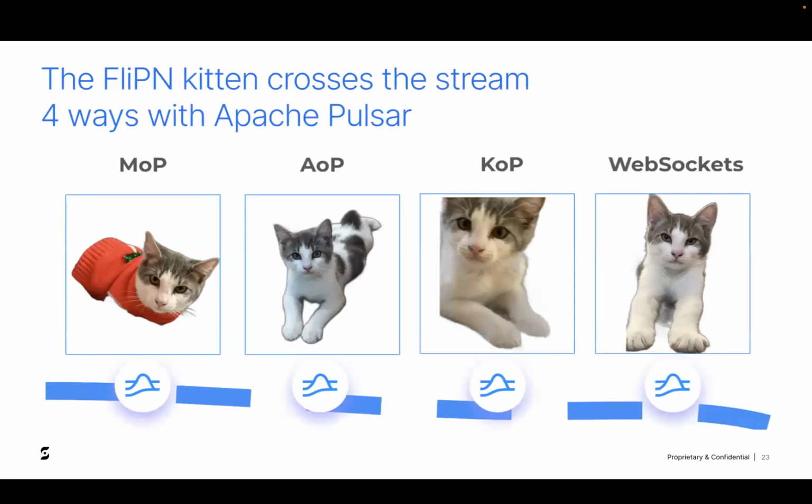Lots of ways to get your data in and out, and I show that with my kitten. MQTT is one way in and out. AMQP, which is Rabbit, another one. Cat likes the rabbit one. Kafka is another one, which is KoP, which I always think is funny. And then WebSocket's another good one. WebSocket's a really nice one for me doing demos. I could create a simple web page, points to a WebSocket. Doesn't look like I'm pointing to a messaging system.